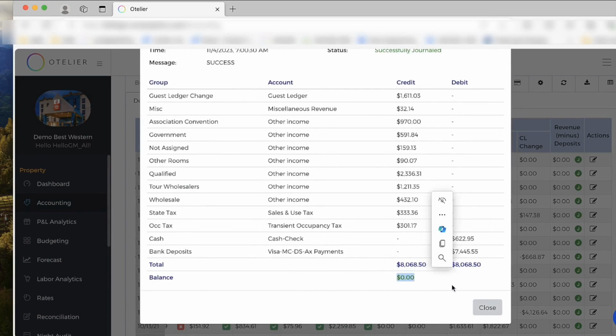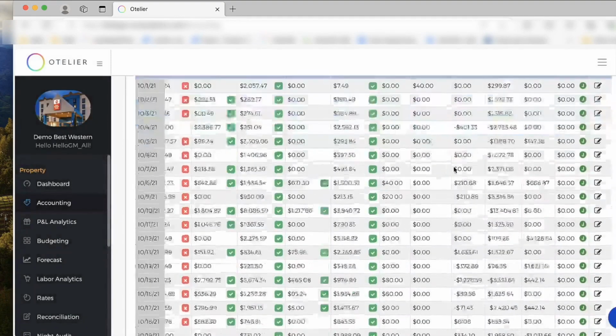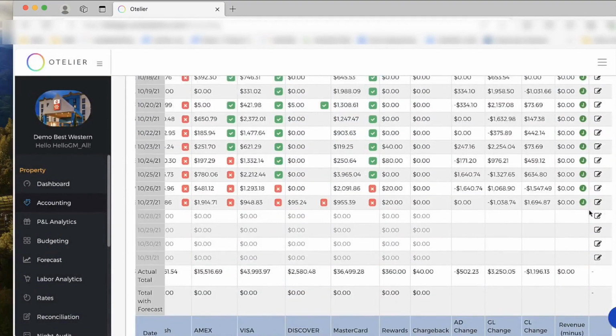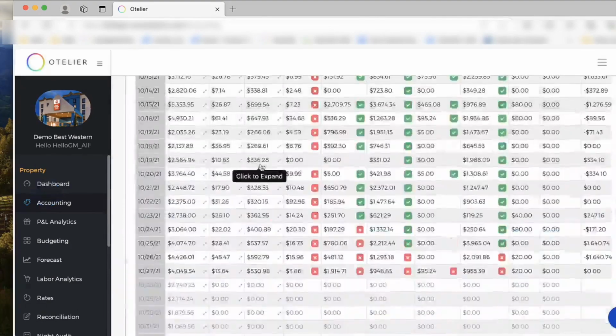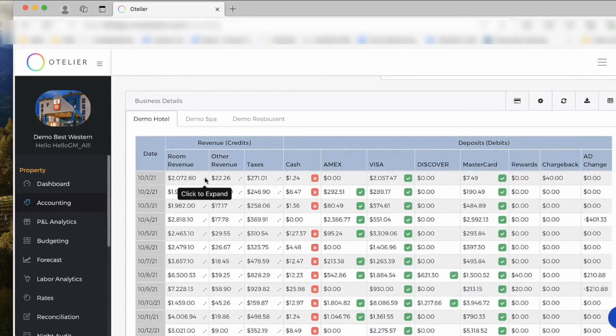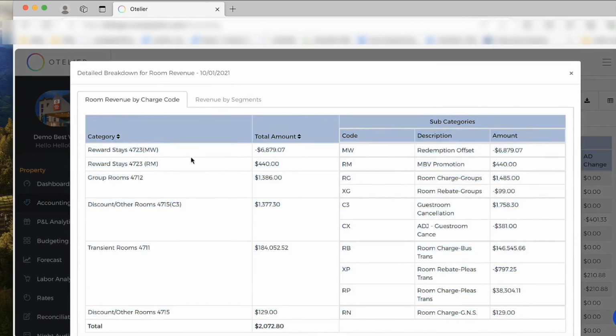Notice that our monthly layout will allow you to look at every single day and balance it out, as well as adding up all your revenues, payments down at the bottom, so that you can get a clear understanding of what's going on with your postings every day. You can also click in to expand any one of the categories so that you can understand what builds up the revenues in each of them.